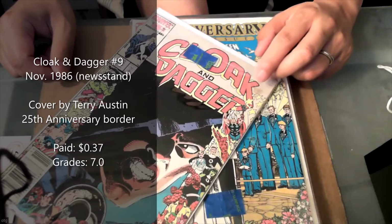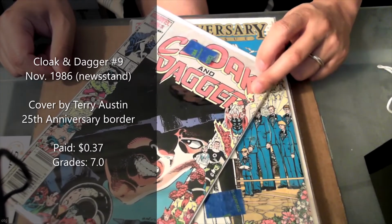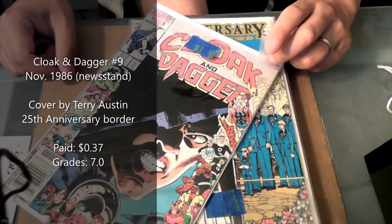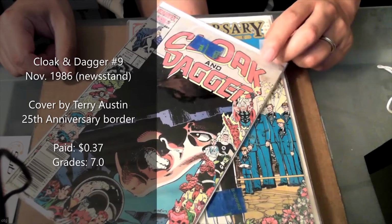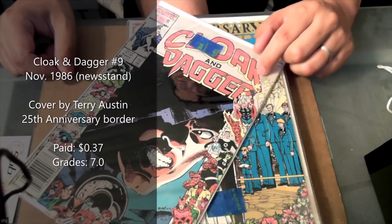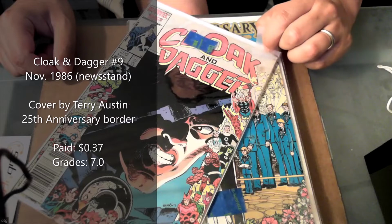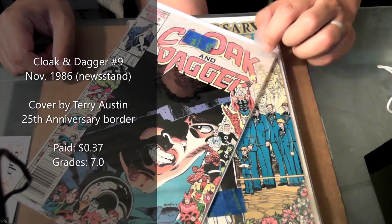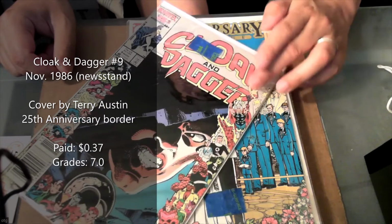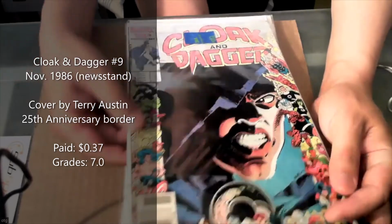Now that will degrade over time. It's still rather sticky. I tried to wipe it off, but the residue hasn't degraded to the point where it'll come off easily. But over time, that residue will degrade, get weaker, and we'll be able to maybe wipe it off cleanly, completely wipe it off. But even if we don't, got this book for $0.25. It still presents really well.